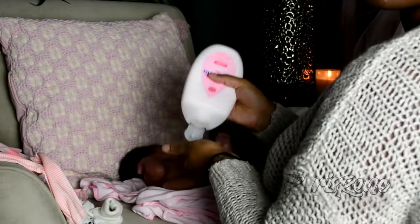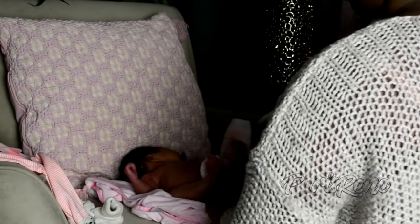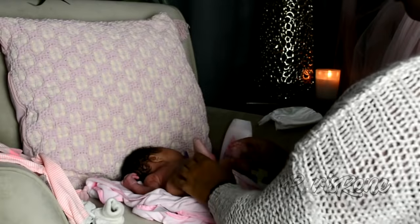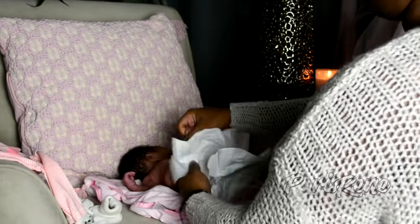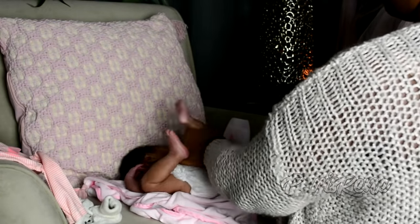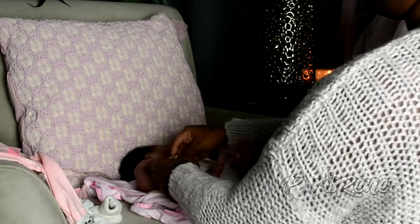You don't want to keep them out in the room temperature because what seems warm to us can be extremely cold to them. So you want to avoid having them catch any colds or anything like that, especially at such a young age. So I like to just go ahead and lotion her up, lotion up her little feet, put on her diaper.